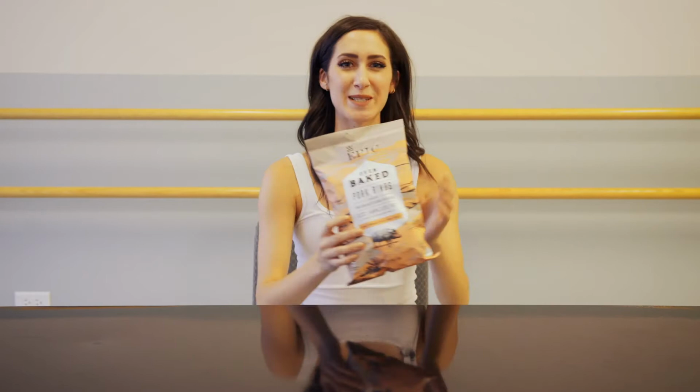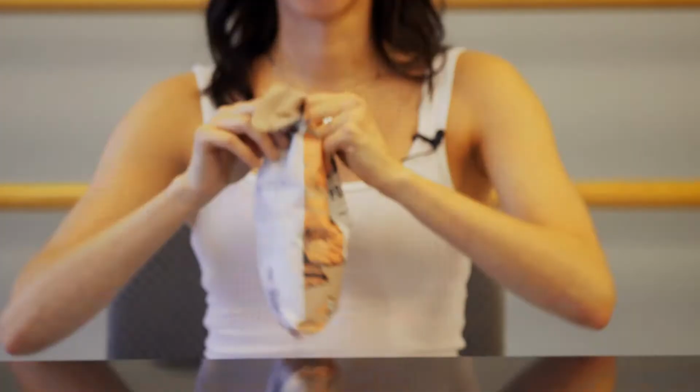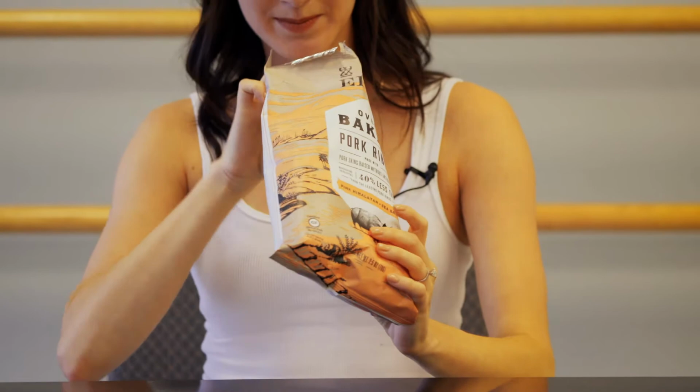Next up is pork rinds. These are my all-time favorite snack at work. They fill me up, you don't have to eat a lot of them. They're not messy. They're my favorite flavor. I get them from Sprouts.